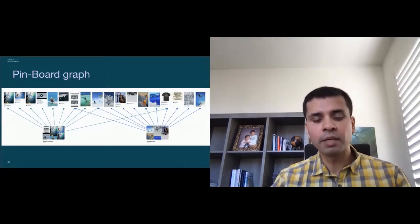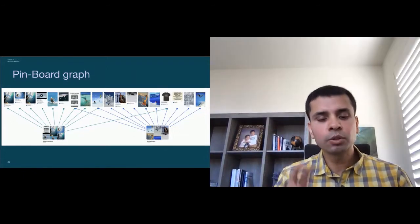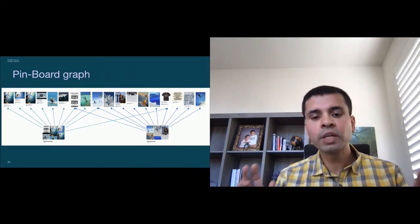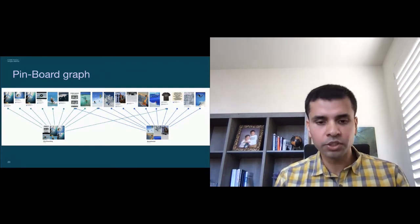Here is the pinboard graph. As I mentioned, the user puts the pins in the board. We have seen that two pins in the board are similar. There are a couple of examples: one is kiteboard and one is snowboard. The pins in a specific board are actually similar to each other. So in the pinboard graph, two pins are connected if they are in the same board, and by virtue, they are similar to each other.